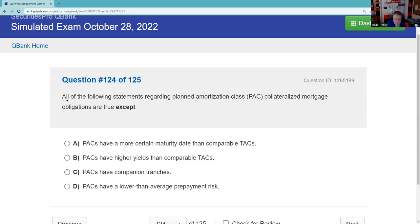PACs have a more certain maturity date. That's true. PACs have higher yields. No, because of the predictability, they actually have lower yields. I like this question. PACs have companion tranches. They do. Lower than average prepayment. Yeah, I think this is legit. You got to be able to contrast PACs with tax.